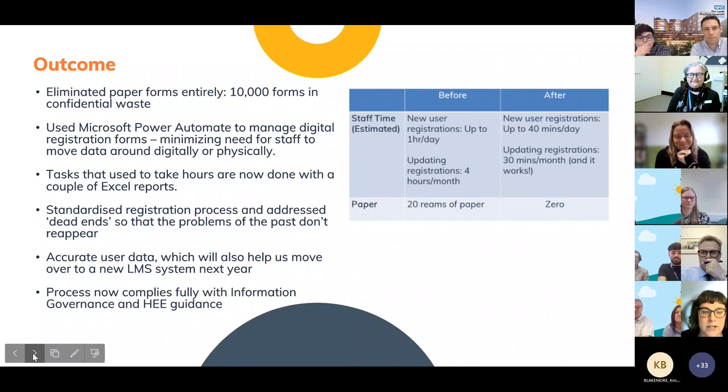Next year, we'll be moving to a regional NHS library management system. And although that means that some of the improvements we've developed will be short-lived, we're at least now confident of the quality of our data, our procedures, and also in our team's ability to adapt to change.